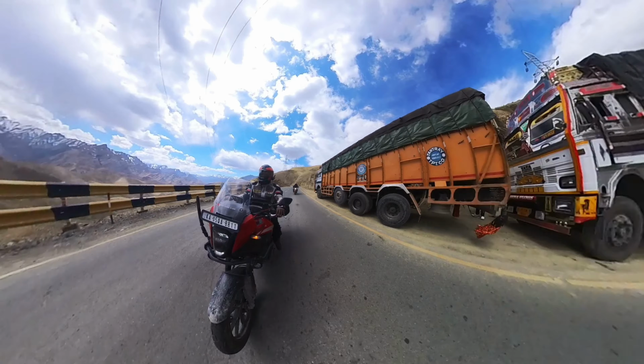Welcome back everyone to part 2 of our ride from Sonamarg to Leh city. We have crossed Zojila and we have crossed the Kargil checkpost now. We have finished our entry. We took a small tea break here. Now we are heading towards Leh. NH1 road is amazing.